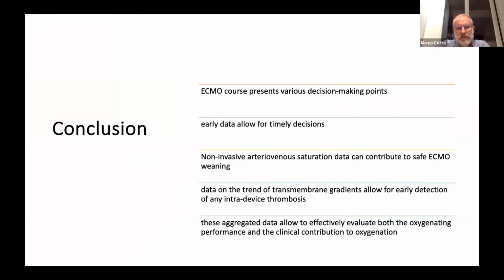In conclusion, the ECMO course presents various decision-making points, and the early data allows for some timely decision. Non-invasive arteriovenous saturation data can contribute to have a safe ECMO weaning and a safe ECMO management in toto. Data on the trend of transmembrane gradients allow for early detection of any thrombosis devices, but this is not exhaustive, so we have to anyway control different data. And these aggregated data allow to effectively evaluate both the oxygenation performance and the clinical contribution to oxygenation. Thank you for your attention.